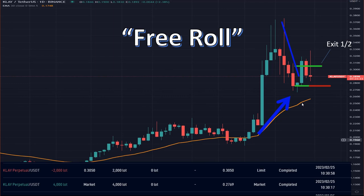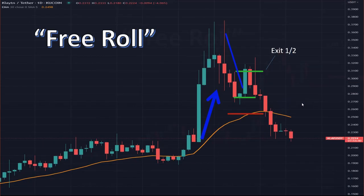But the way you establish those positions is, number one, of course, garbage in, garbage out, or as Papa John would say it, better ingredients, better pizza. Make sure you have a really good setup going into the trade, and then make sure you wait for an entry and use proper money management, all those things. And if you do that properly, you will occasionally get what I call a free roll.